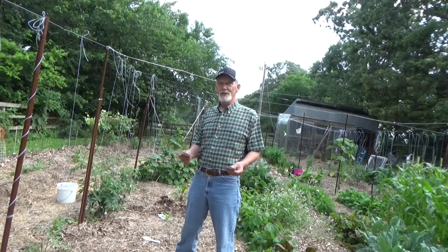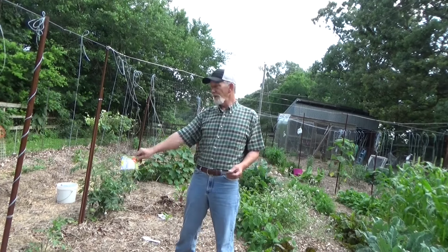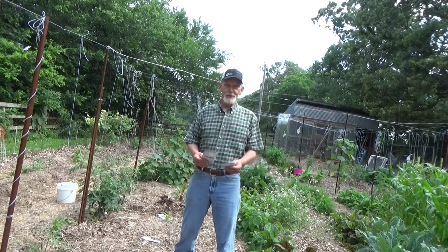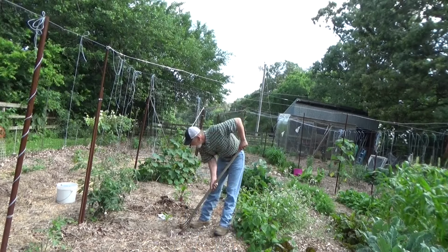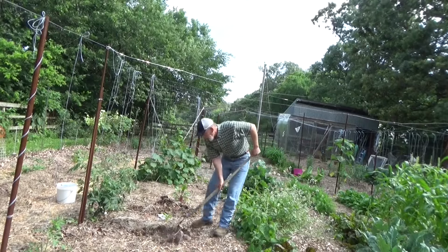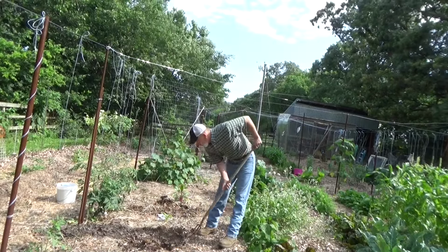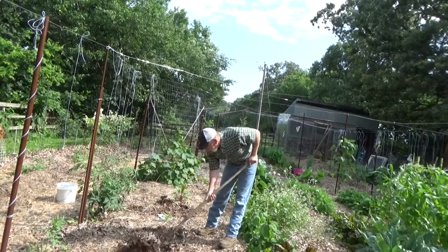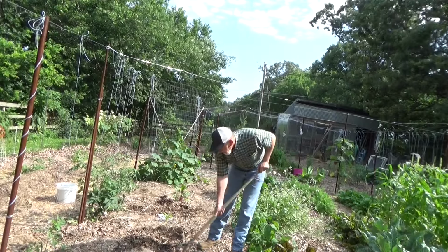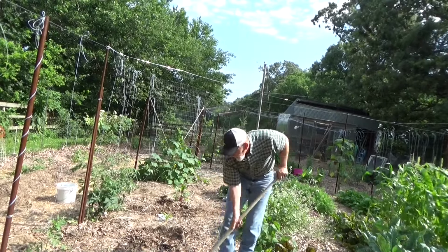I'm not sure how this is gonna go, but I'm gonna plant them in this line right here. That gives us a walkway between the tomatoes. Also gives us a walkway between everything we planted earlier this year. Now, as thick as this mulch looks, it's really gotten kind of thin right here where I've been walking, so we are gonna have to come back and add some. And I'm not sure exactly how long this tape is, so just like everything else, let's just dig down the soil. We'll just move this mulch out of the way.